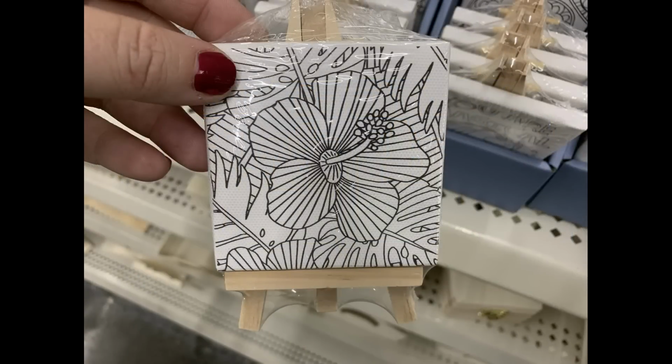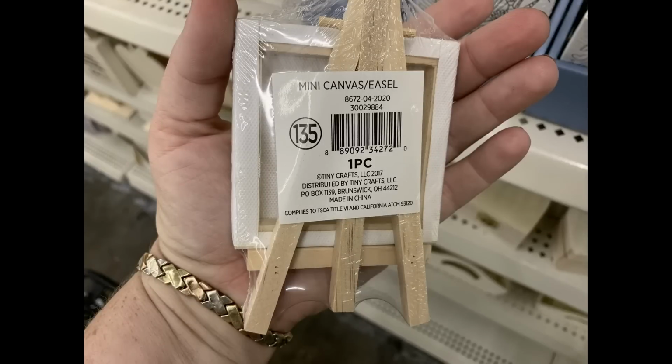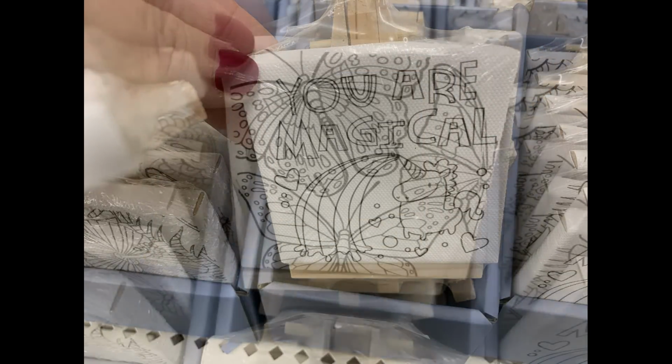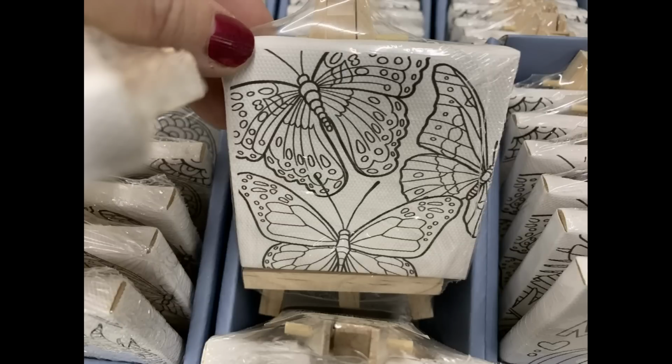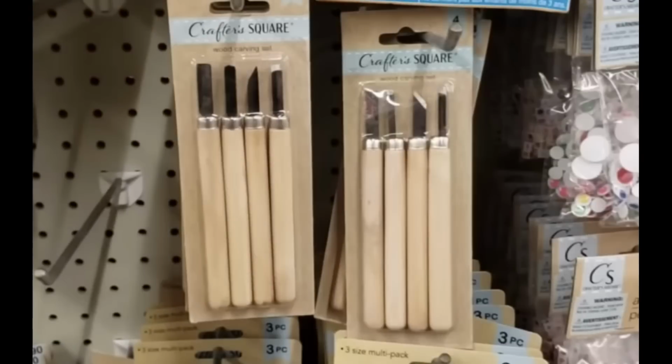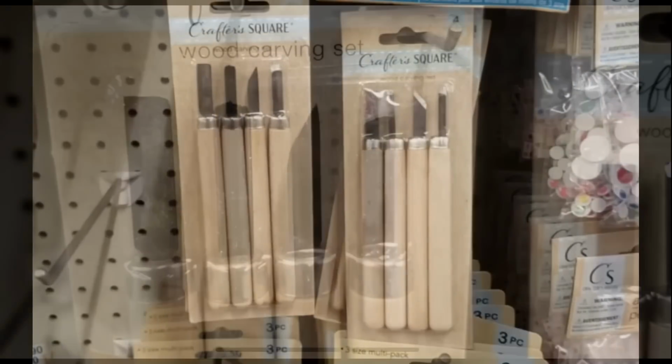Here's a picture of the back of it. They also had this one that says "You're magical" with the unicorn on the front, one with butterflies. And they also had this one here with the heart mandala. I also found this Crafter's Square wood carving set. It's the first time I've seen this at the Dollar Tree.